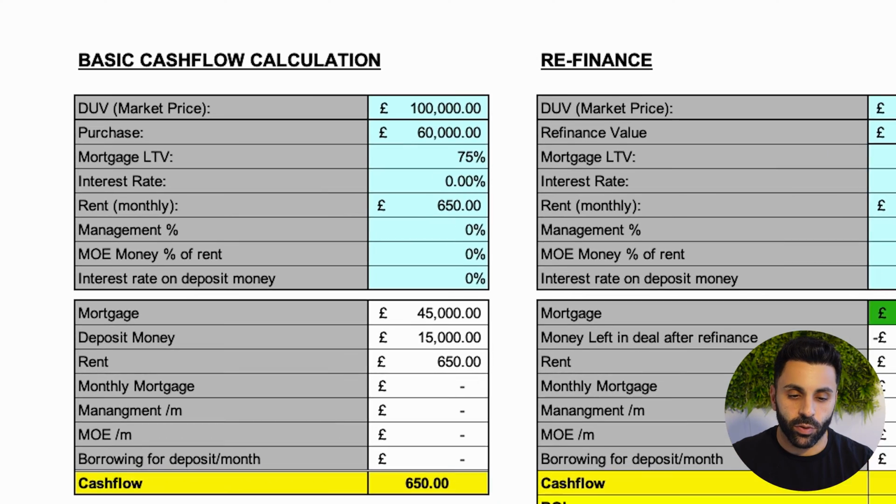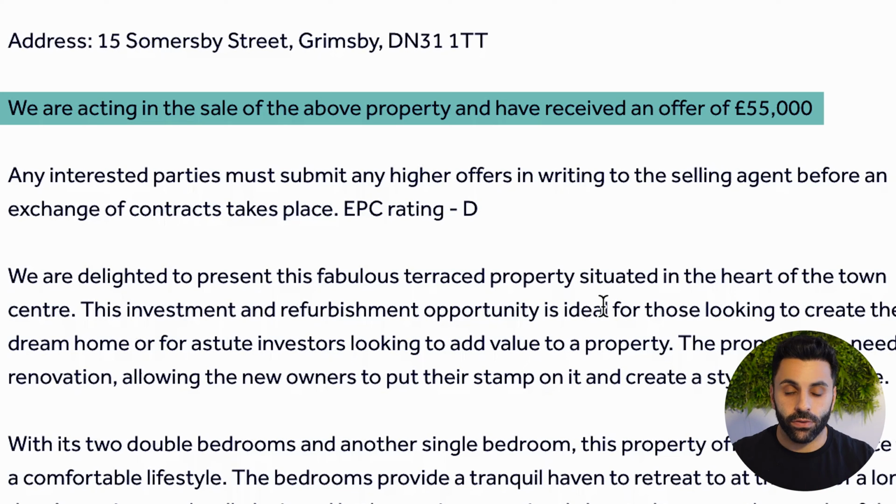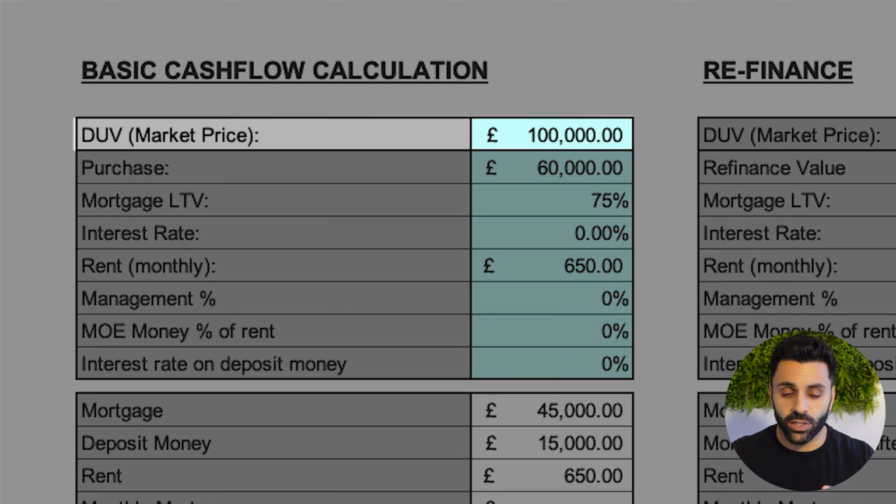The purchase price, I've put this in at £60,000 because, as I said before, if you read the description, there was an offer for £55,000, so we know that we would have to beat this. Now, just doing a bit of research, and I would recommend taking a broader spectrum of data and maybe speaking to some estate agents as well, just to clarify that. I've put in a market price when done up of £100,000, so you can see that there.